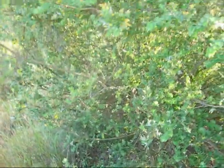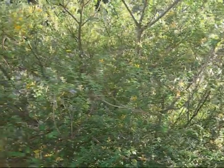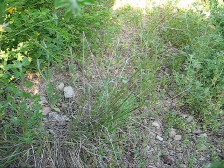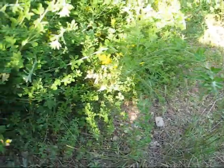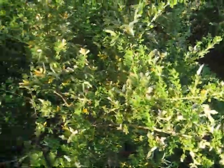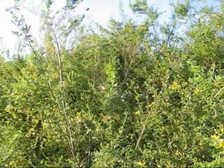And in a very short time, one, two, three years from there, what you have is this: remnant purple needle grass and broom and broom and broom and broom.